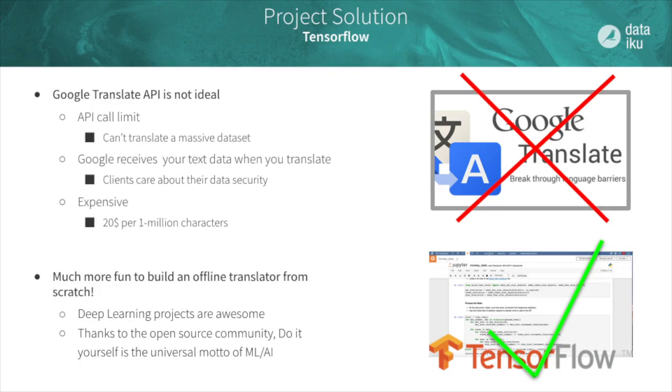So when I thought about other ways to do this, I thought, why don't I just make the translator myself, use Python, TensorFlow, Jupyter Notebooks, and deep learning projects are really fun. Thanks to the open source community, do-it-yourself is kind of the new motto in ML and AI. So I was like, okay, let me do this. This will be an awesome, fun project.